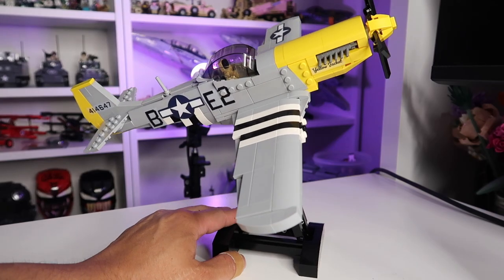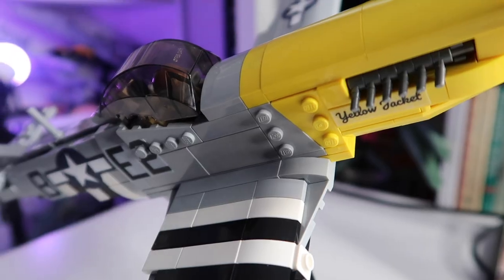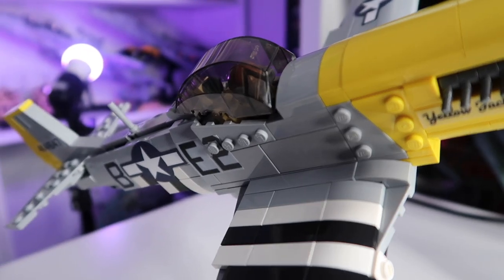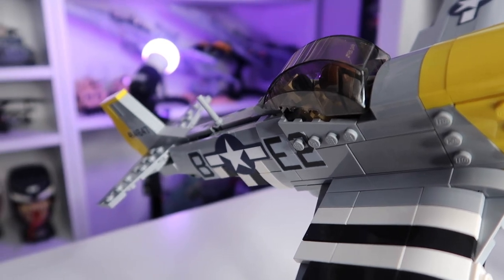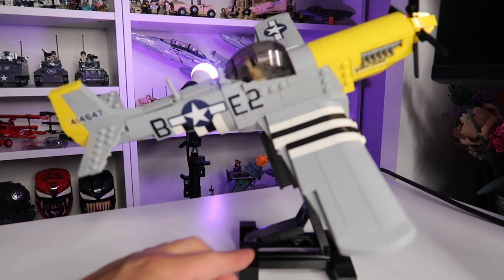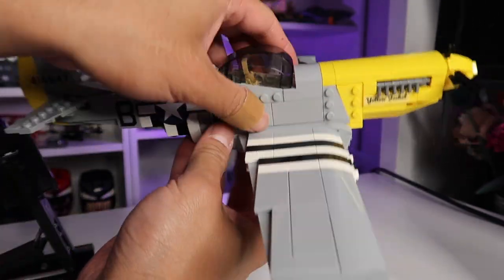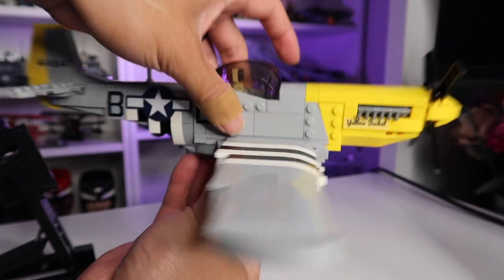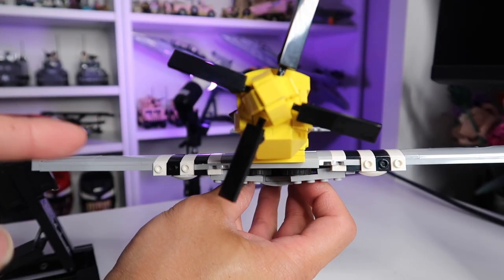So here is Level2Builds' P-51D Mustang. And for a first set for this company, not bad. The build is pretty solid, and I like the way the stand gives it a little character by putting it at a tilt, but it's very easy to come off. And if you hold it right here, it is actually really, really swooshable. Look, nothing's coming apart.